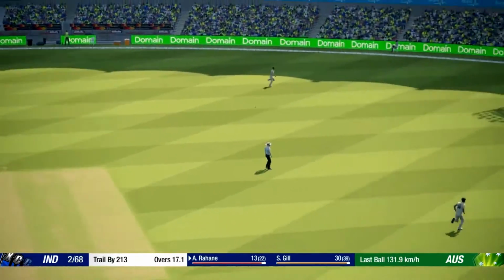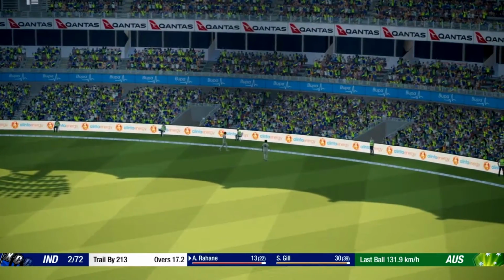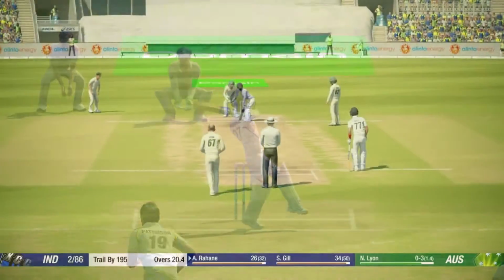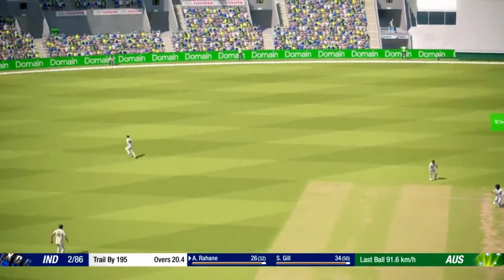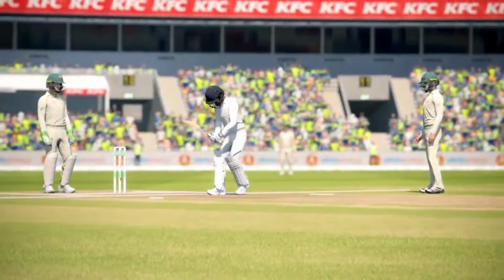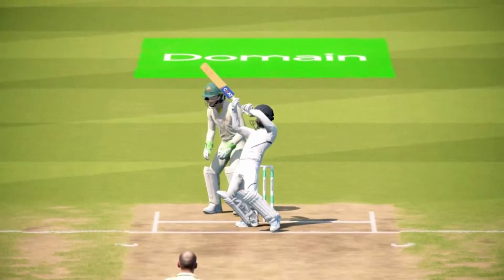Short delivery by James Pattinson, and Gill smacks it away for another boundary. That's a good boundary. Superb shot by Ajinkya Rahane. A very, very creative shot at this stage in the game, because India are looking super dangerous, and especially Ajinkya Rahane.